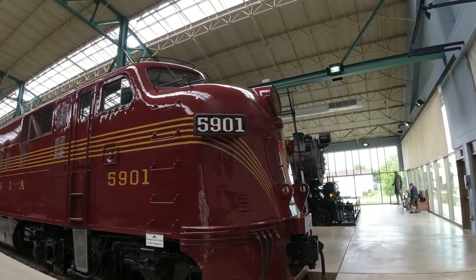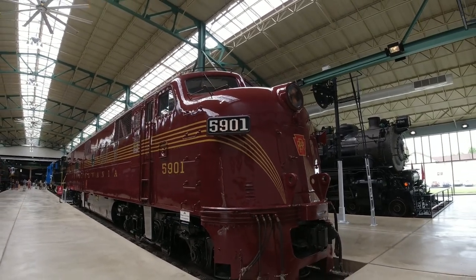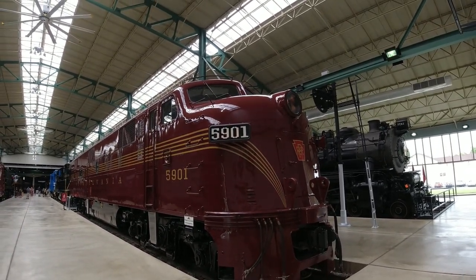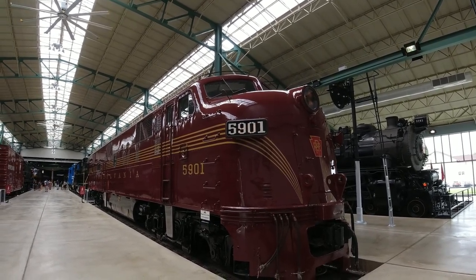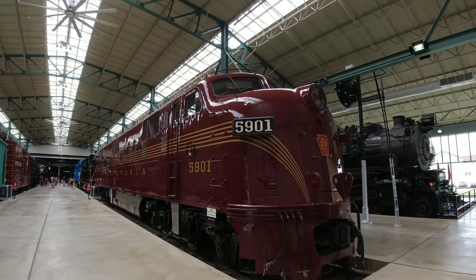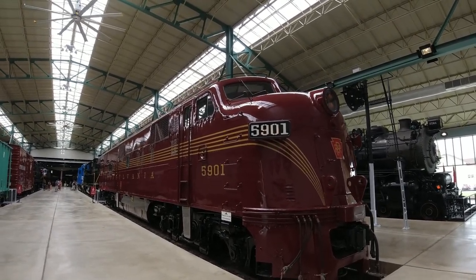These are really neat looking. They look almost kind of futuristic for their age, kind of ahead of their time when they came out. But to see them running in tandem, like AB or AA unit or ABA, is something to see. So you can always check that out on YouTube, but I just wanted to fill you in in case you weren't aware of that.